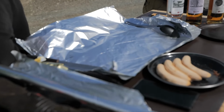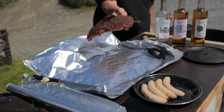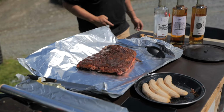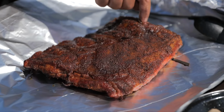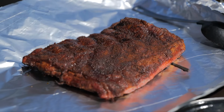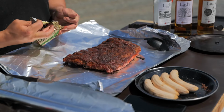We're going to whip those out of the smoker and straight on to our foil. These beautiful ribs, just starting to get soft, but they would definitely still be chewy. We've still got to go further with these. So we're going to hit them, as I said, with the butter.